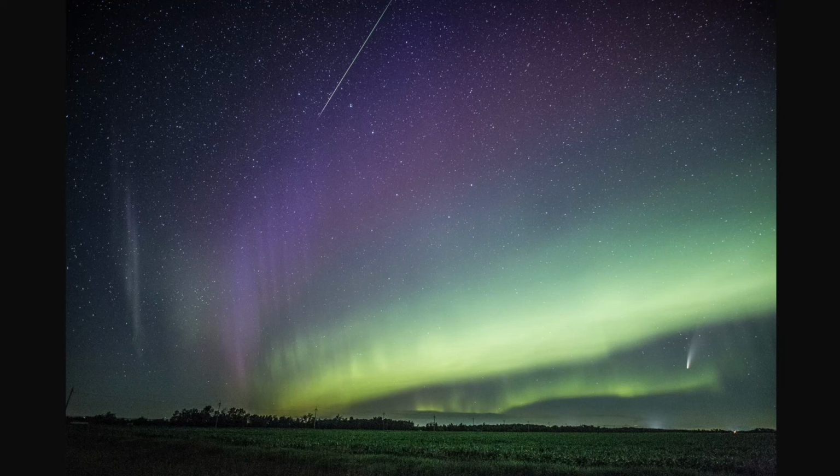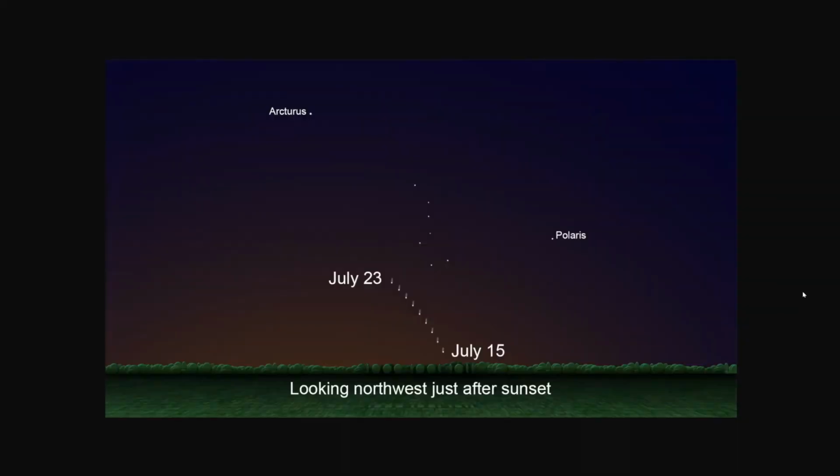Nice to be back. We're starting out with Comet NEOWISE again. The comet is now on its way out. Here again is a beautiful image of the comet in the lower right-hand portion of this screen with beautiful Aurora Borealis up in the top upper parts of the screen. This comet is on its way out.